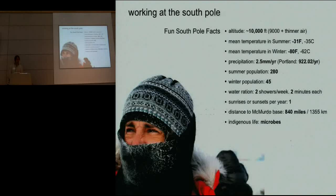So I'm going to try in the time remaining to just burn through some of the pictures about what it's like to travel to and work at the South Pole. Hopefully this is more the eye candy part.